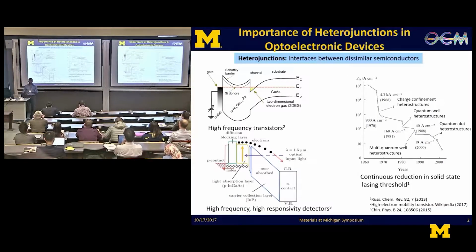So the importance of dissimilar semiconductors integrated into the same optoelectronic device is underscored by their use in advancement of performance of optoelectronic devices. Just looking at the past half century, use of heterojunctions, which is where the dissimilar semiconductors meet, has led to a continuous reduction in the solid state lasing threshold, from 10 to the 5 kiloamps per centimeter squared to 50 amps per centimeter squared.